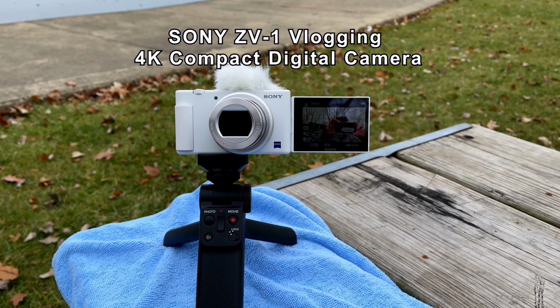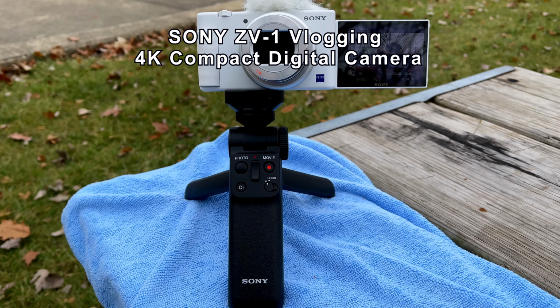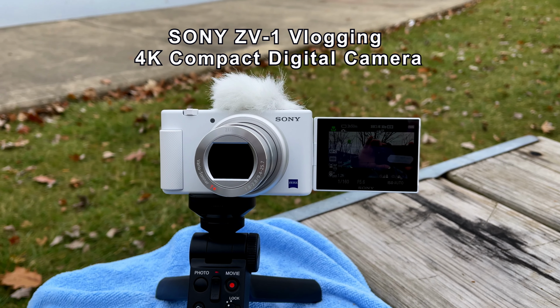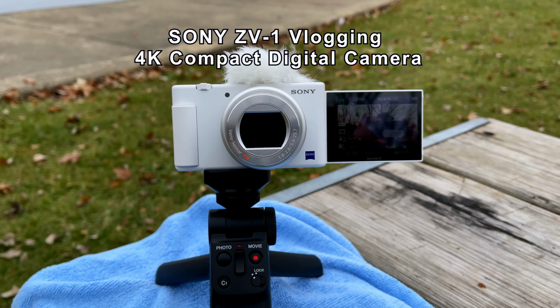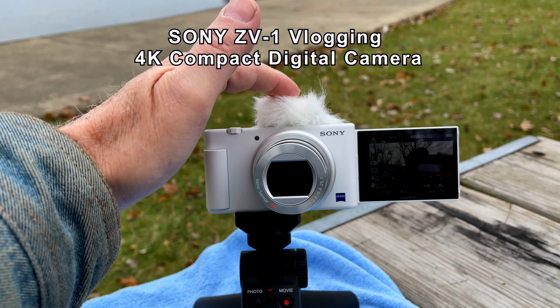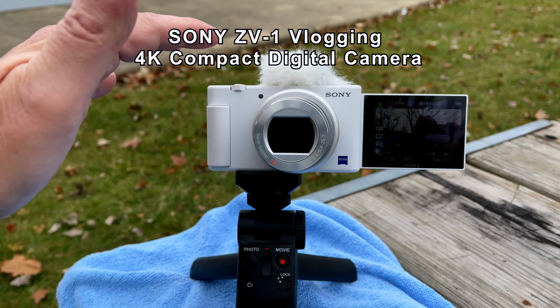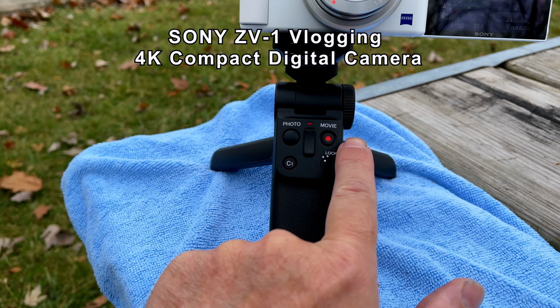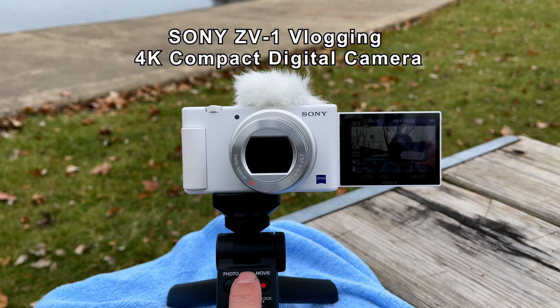But since we're doing stupid camera tricks, there you go. I can show you my ZV-1 camera setup here. This is a wind muff for the microphone. Highly recommended when using this camera outside. These are the controls where I can start and stop recording and take photos and operate the telephoto lens.